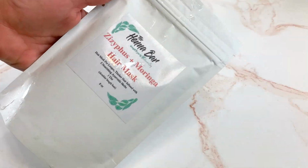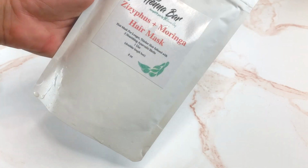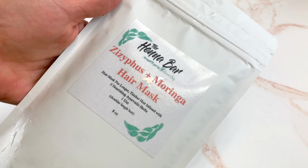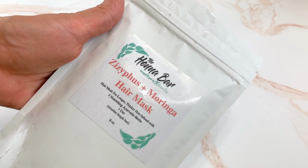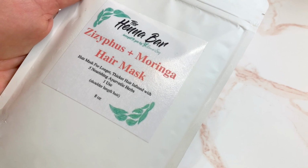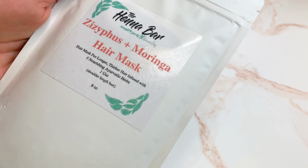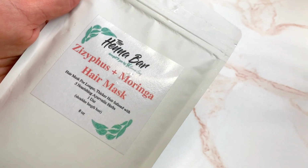Another way you can incorporate fenugreek into your hair regimen, and this is probably the easiest way, is by using our Ziziphus and Moringa hair mask. And as you can see, I just defrosted it because you can store these in the freezer and they last up to like 6 months to a year. So this is a great go-to when you're in a pinch and you're like, I don't have time to mix, I don't have time to infuse, I don't really have any time, but I need to do a hair treatment. I love it. It's so great for thin hair, providing the thickness, hair loss, slip. I mean, it's just a really great go-to.